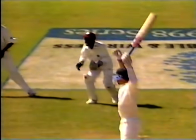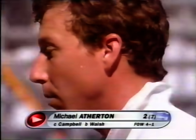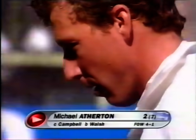Well, this certainly will lift the West Indies, and especially Courtney Walsh. That ball, Atherton looking to try and leave it alone, and the ball just hitting the tip of the bat and carrying on the full to Sherwin Campbell. Took a good catch. It's 4 for 1.